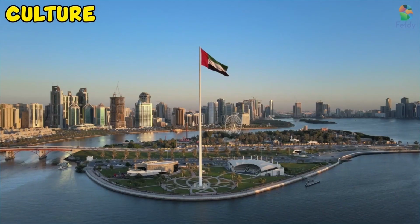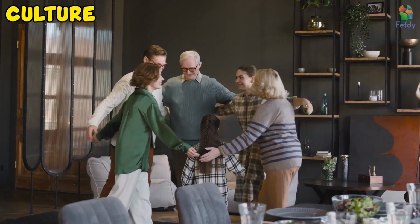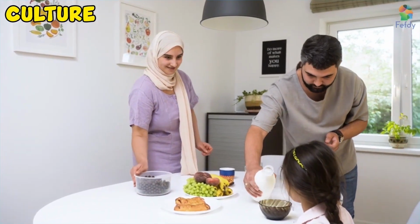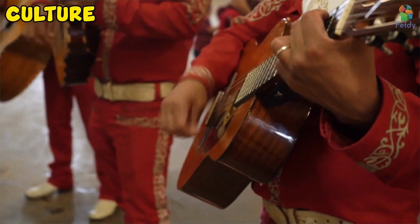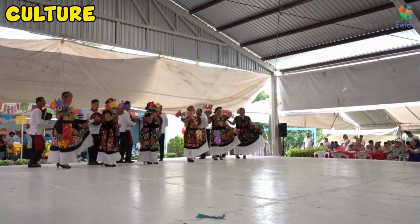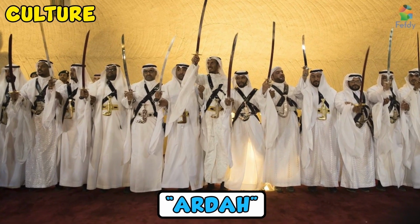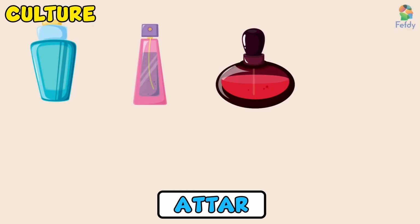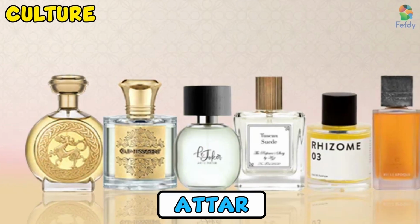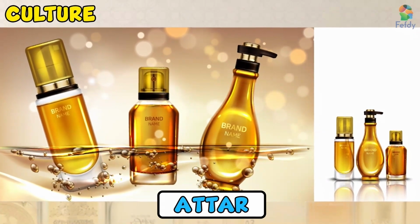Culture. Kuwaitis are known for their generosity and hospitality. They love to welcome guests, make them feel at home, and feed them very well. Traditional music and dance is also important in their culture. Ardah is a traditional dance form that is performed at celebrations, and the Kuwaitis love to use oil-based perfumes called ittars or attars.